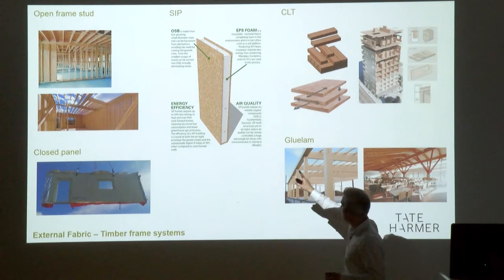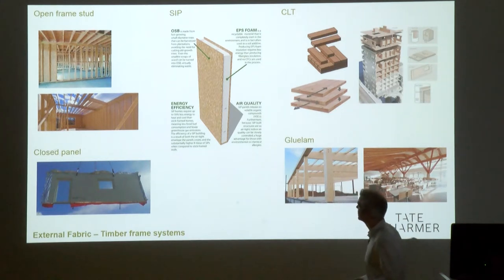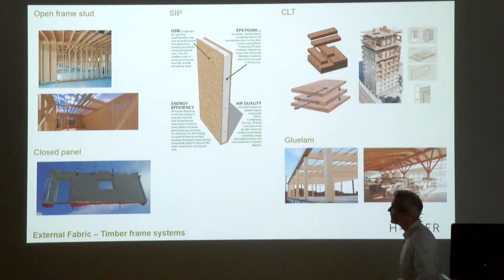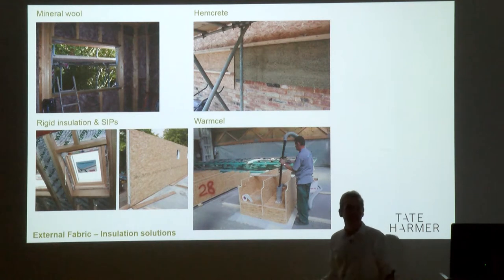The reason you do glulam is because it's super stable. So once you get small bits of spruce and glue them together, then you've got a really stable structural material. So that's timber frame, because I love timber frame. Most of our buildings are timber. And then I thought I'd talk about insulation, because that's kind of fun, isn't it?